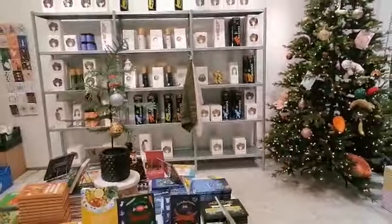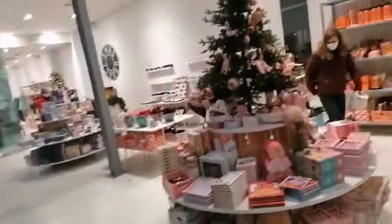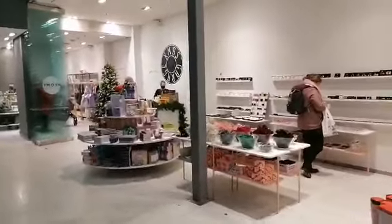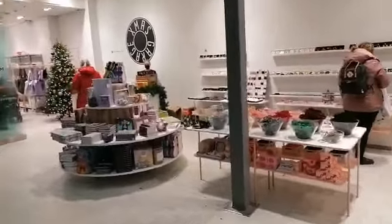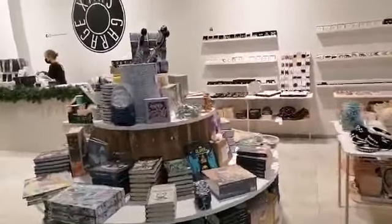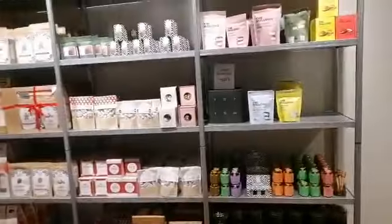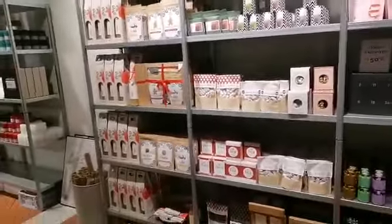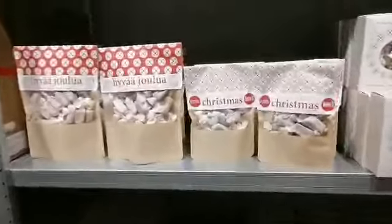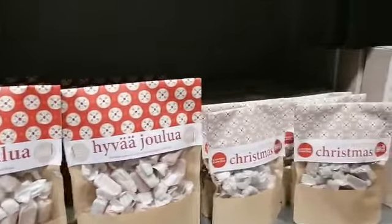So this is the legendary Christmas garage by Myohmy. So they usually set this up every Christmas. And you can see here beautiful high quality products, Scandinavian style products. These are special candies designed for the Christmas season, and you can see they are written Merry Christmas.